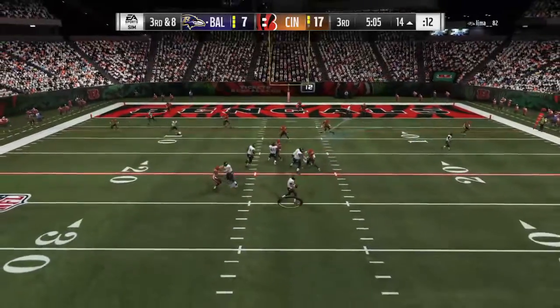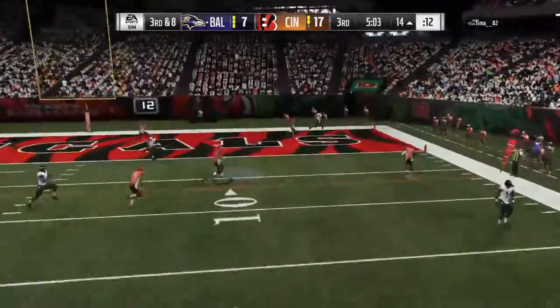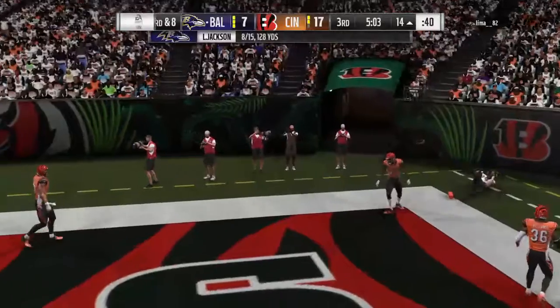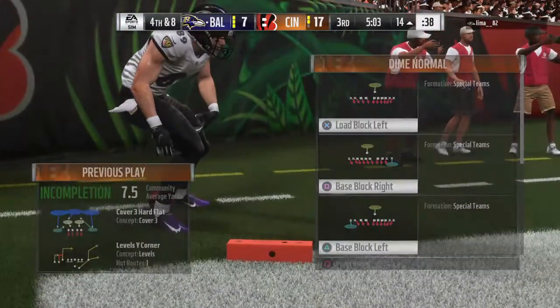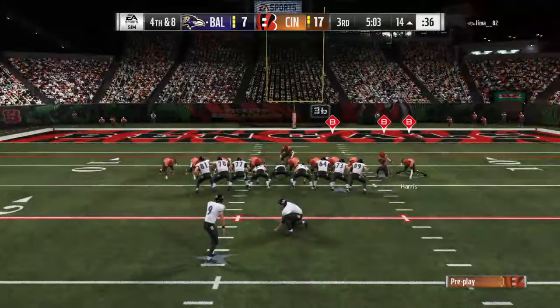From the gun, it's Jackson. Flushed out right. And this is going to be caught. No, they say it's incomplete. And that'll bring up 4th down as his Cincy defense stands up on 3rd.